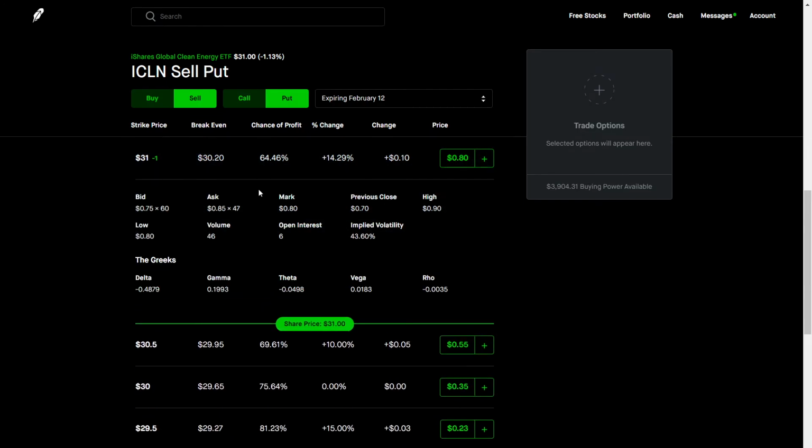But you can see here my delta is minus 48. My theta is minus 0.04. So every day that passes, almost $5 is going to get eaten away from this contract here. And then every dollar movement, either up or down, is going to be affected by the delta there as well.